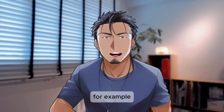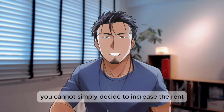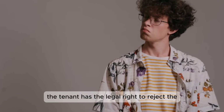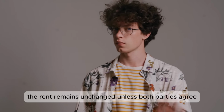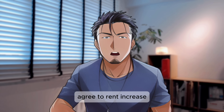For example, if you sign a 2-year rental contract with a tenant, when the contract ends and it's time to renew, you cannot simply decide to increase the rent by another 10,000 yen. The tenant has a legal right to reject the rent increases, and in most cases, the rent remains unchanged unless both parties agree, which no tenant would willingly agree to, a rent increase.